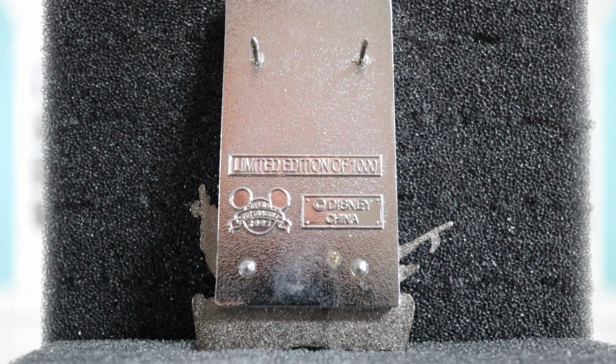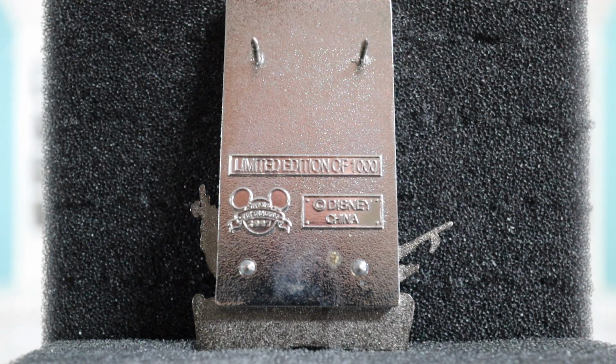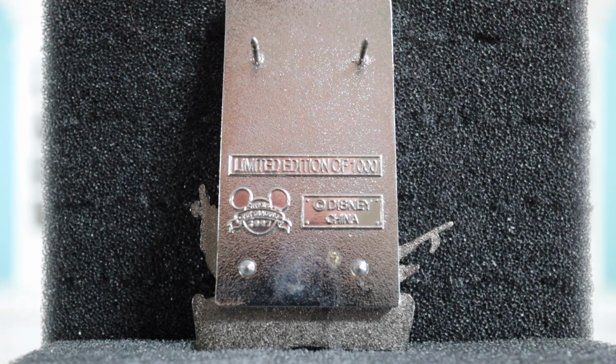So here's a look at the back of the pin. I'm just going to show you one of them because they're all the same on all of them. But as you can see, it has a silver tone finish to the back. It has 2 pin posts. This is a limited edition of 1000. Has the Disney Pin Trading logo right there. This was released in 2007. And then on the right hand side, it has the Disney copyright China.